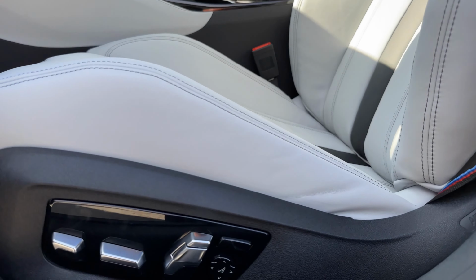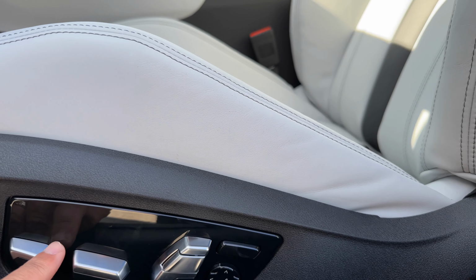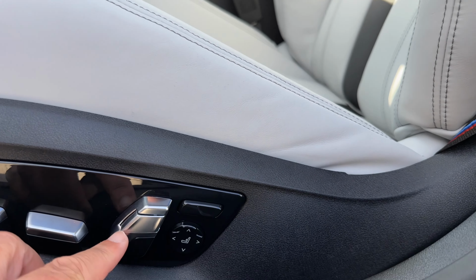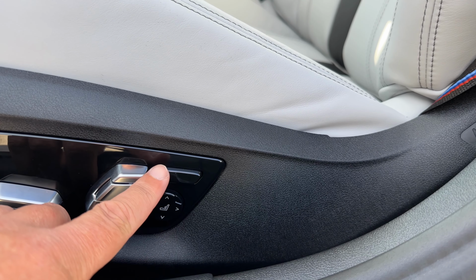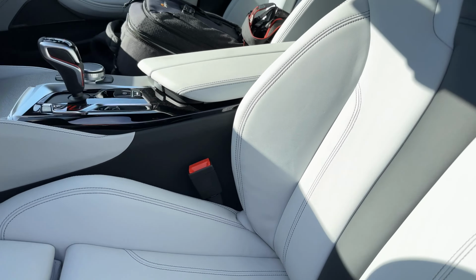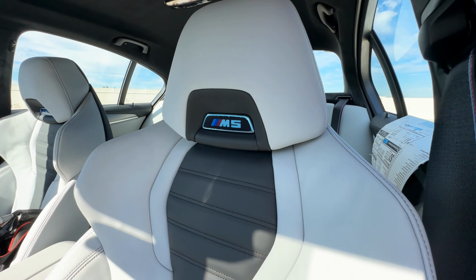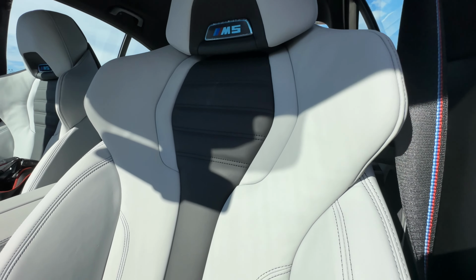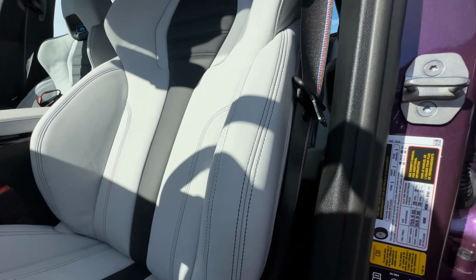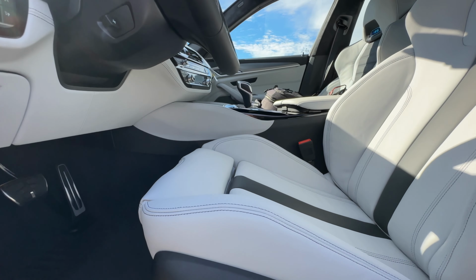So we got our seat controls here. So your crumb catcher control, seat movement back, and then of course you have the tilt on the back here for that one, lumbar support and adjustable side bolsters as well. Get a little bit closer look at the M5 seats. Let me zoom out. So very nice bolstering, very comfortable seats. Of course this would have been killer if they were carbon buckets.